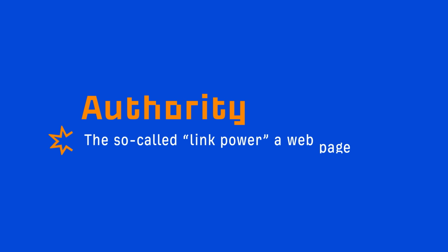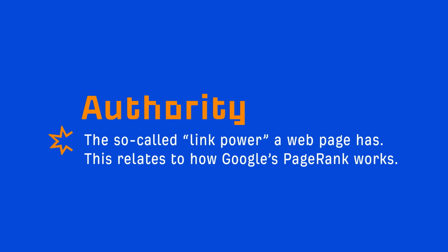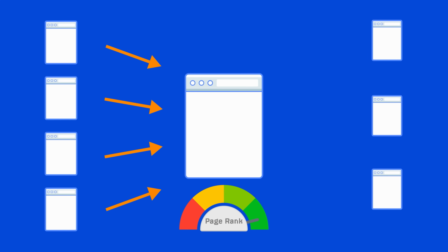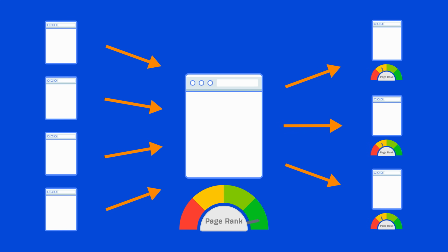If you're unfamiliar with authority in the context of backlinks, it basically represents the so-called link power a web page has, and this relates to how Google PageRank works. As we discussed before, both the quantity and quality of links matter. So the more quality links a page gets, the more PageRank it earns, and the more PageRank it has, the more authority it can pass to other pages through hyperlinks.